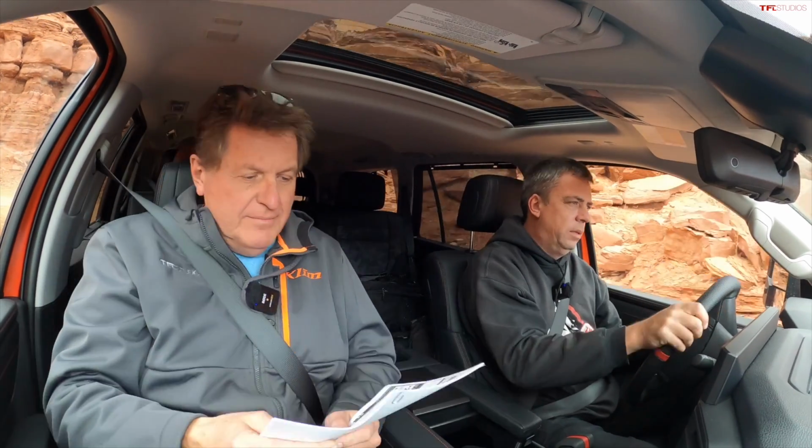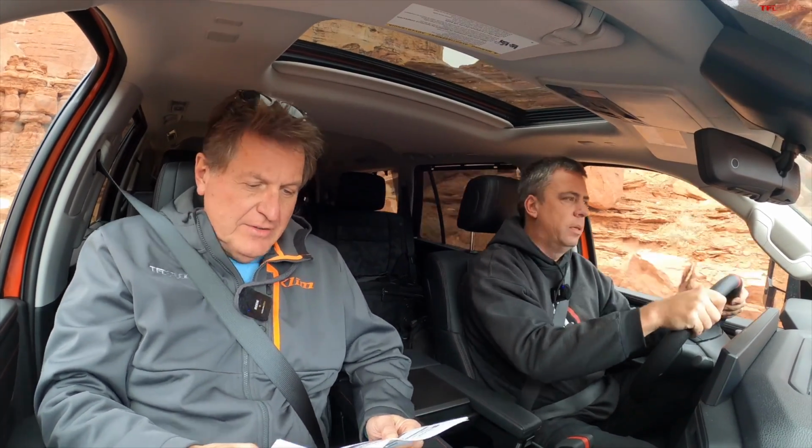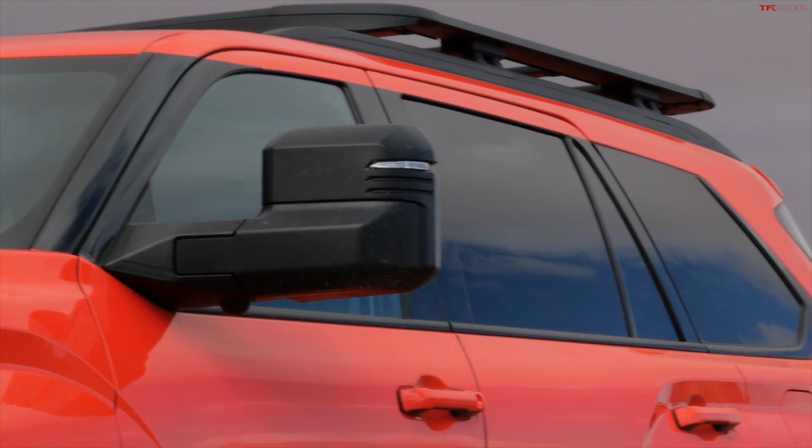So let me pull out the Monroney here. We can talk about the things that everybody cares about. That is, of course, the price. This is a top-of-the-line model that Toyota was kind enough to lend us. And there are some options. Get this, Andre. The special color is a $425 option. I think it's worth it. I would definitely get this color.